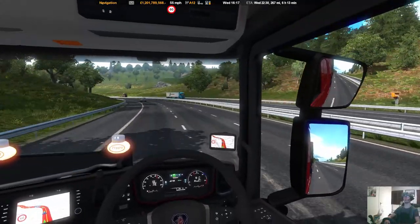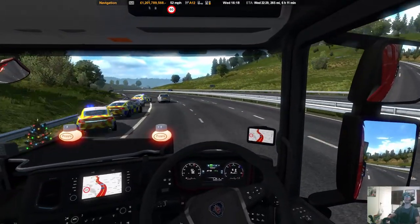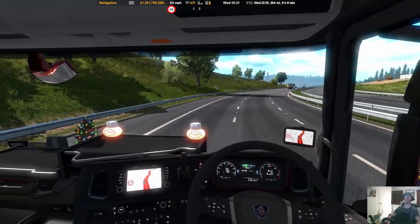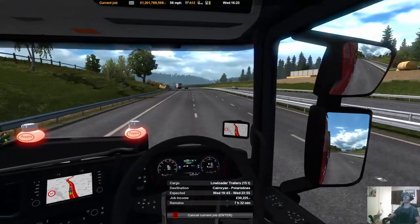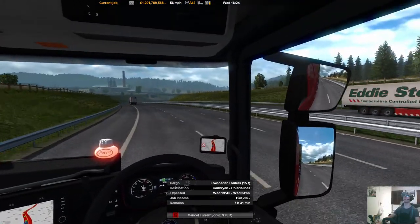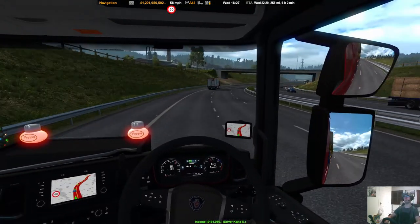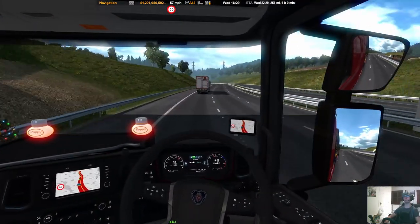Oh dude, we've just added so much more time onto our journey. What on earth? Under an hour and a half difference between our estimated time of arrival and the deadline for the job. Christ, that's not good. It's not good at all.